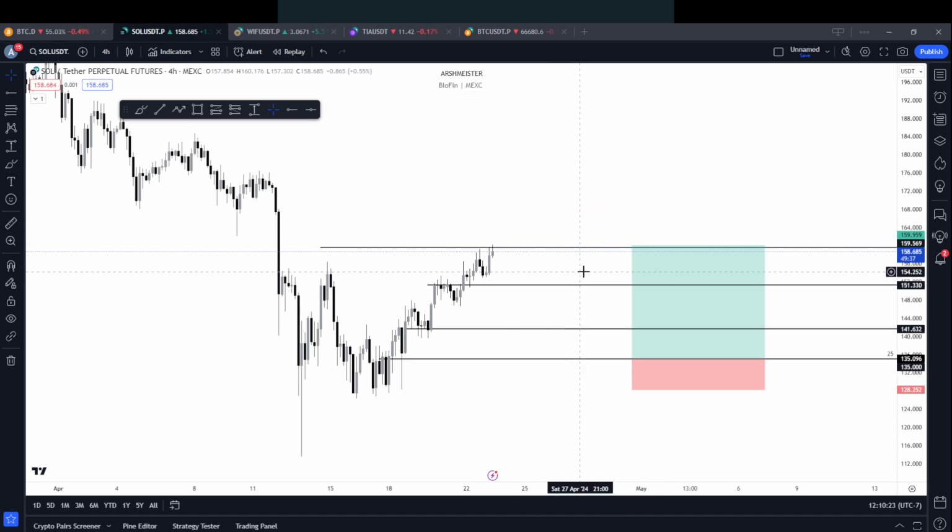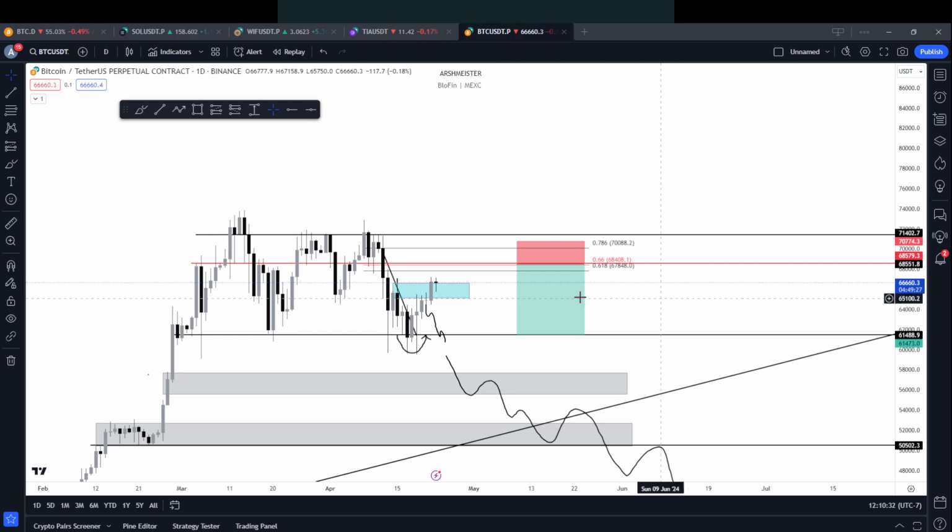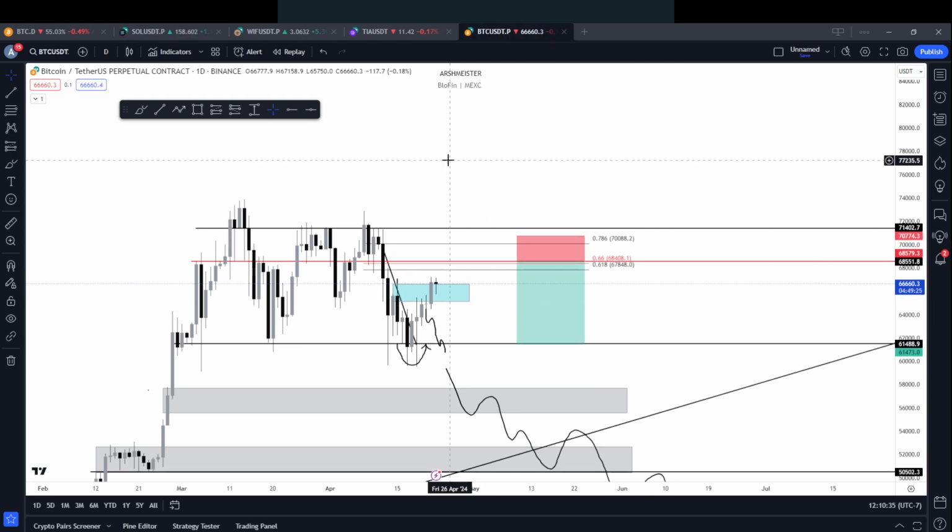Okay, so that's what a hedge is. A lot of people don't understand what it is. It's a very helpful tool. Do not over leverage and do not over hedge. Okay, now back to Bitcoin.